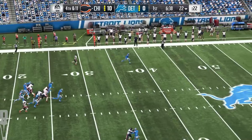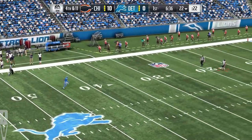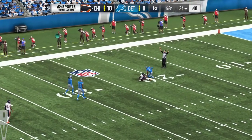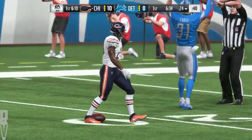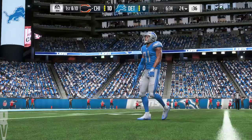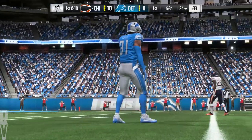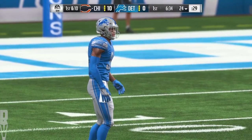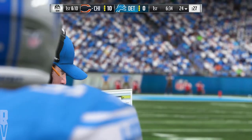He gets this one away, and boy, it's another boomer. Fielded just inside the 20. A big kick there. We'll call it 56 yards on the punt. And the offense will take over with a new set of downs. And now Chicago getting ready to go as they take the field. And for them, a touchdown their last go around. Obviously, they'll be hoping to do that again.